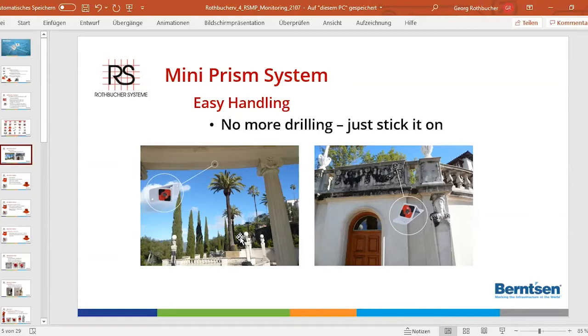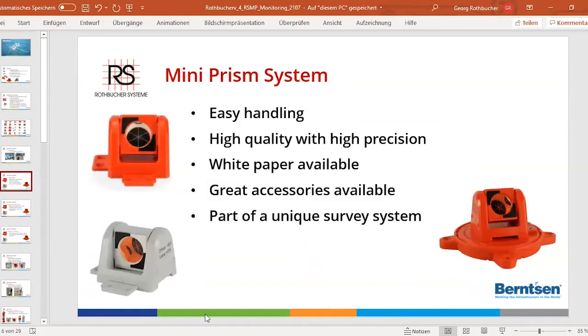But after a short time, I noticed several problems. One of these was the angle problem. The next was that this tiny prism is not possible to tilt, so you cannot bring it accurately into the direction of the total station. So one year later, I started to develop my mini prism system, which I want to show you now. Now we are going to show you one of these items. You can see that here.